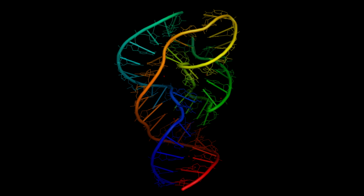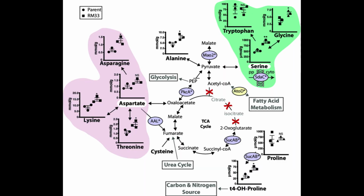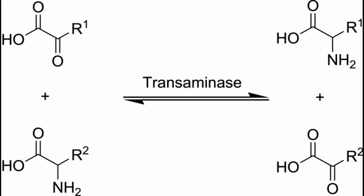Where do these amino acids come from? In our cells, the Krebs cycle is mostly used to oxidize organic carbon to produce energy. However, intermediates, known as alpha-keto acids, act as the precursors of amino acids. These then have an amino group bound to them, thus becoming an amino acid.